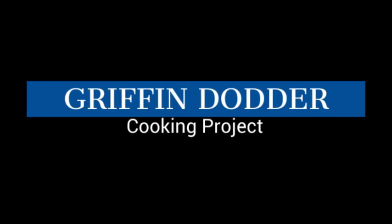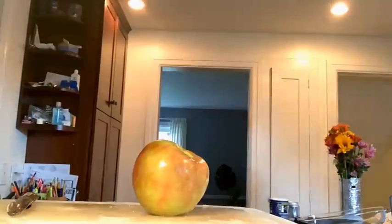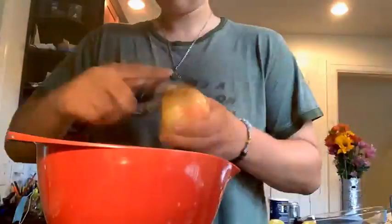Alrighty, so this is me making the apple pie. Apple pie was considered a luxury back then because it was a dessert and many people couldn't afford to make a whole other meal for their family, so it was mostly eaten by the wealthy.